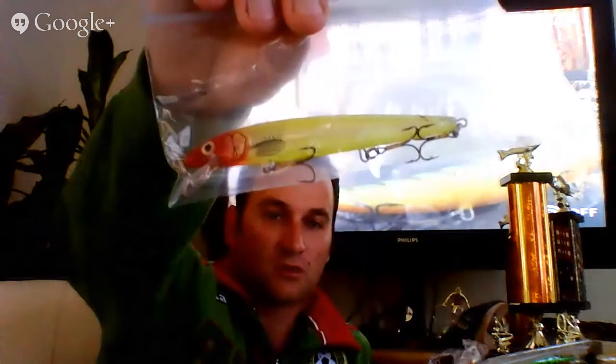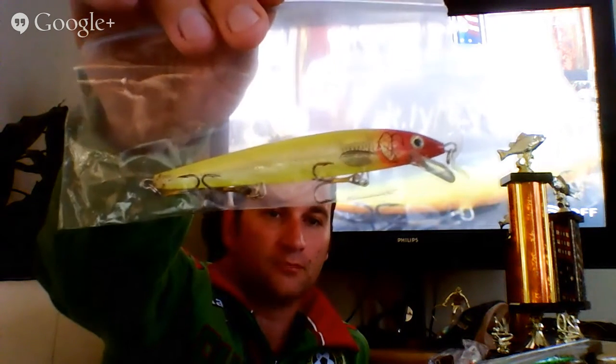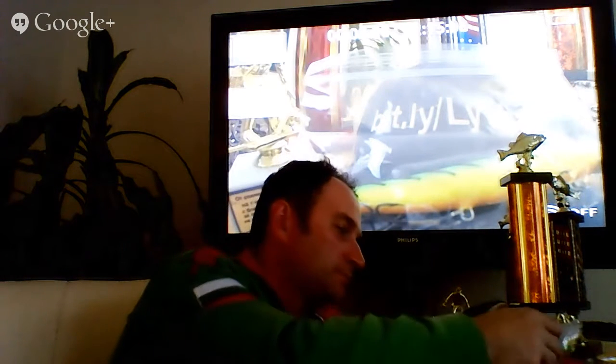Up for grabs. One more husky jerk. This one is the glass pattern and the clown. So I have those available. Size 14 I would go to when I see that the fish are bigger. That's really where you want to be shooting for those big ones.